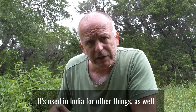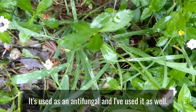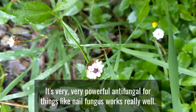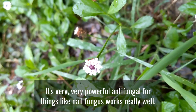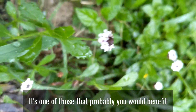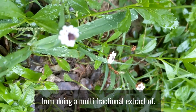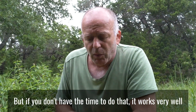It's used in India for other things as well. It's used as an anti-inflammatory for joint pain. It's used as an antifungal, and I've used it as well. It's a very, very powerful antifungal for things like nail fungus. It works really well. It's one of those that you would probably benefit from doing a multifractional extract of. I've found that, and you can do an oil of it as well. You can dry it to make an oil, or a multifractional.